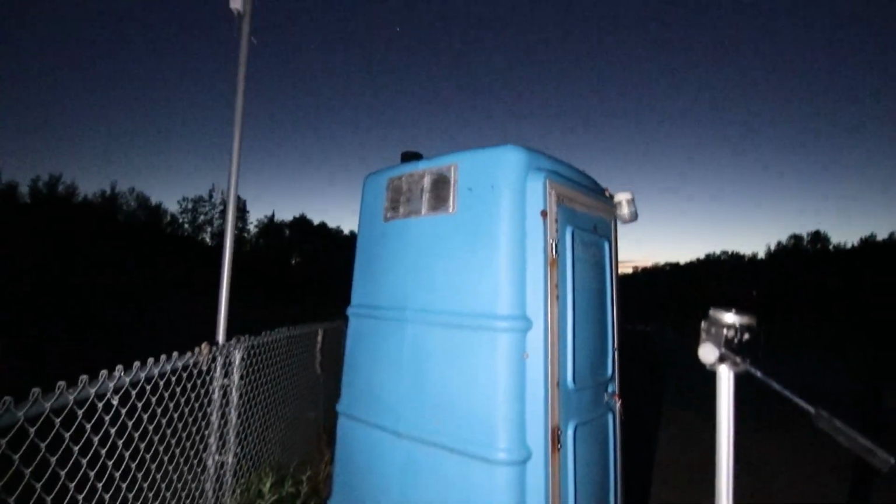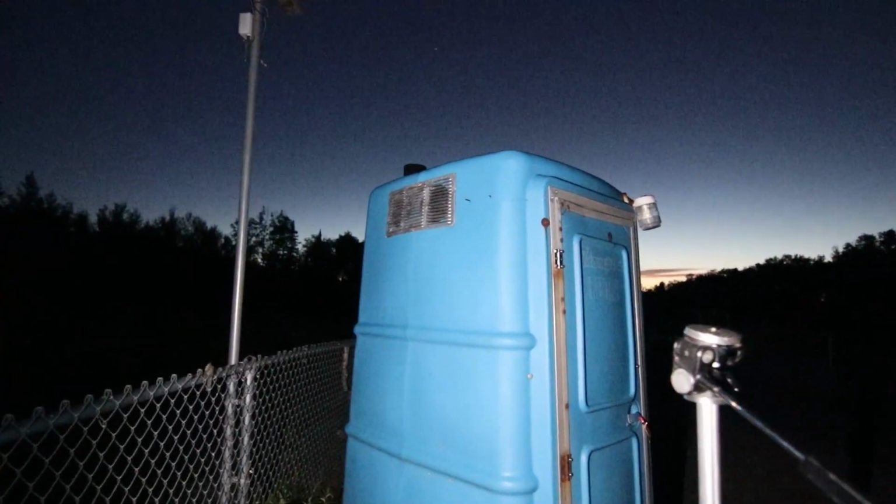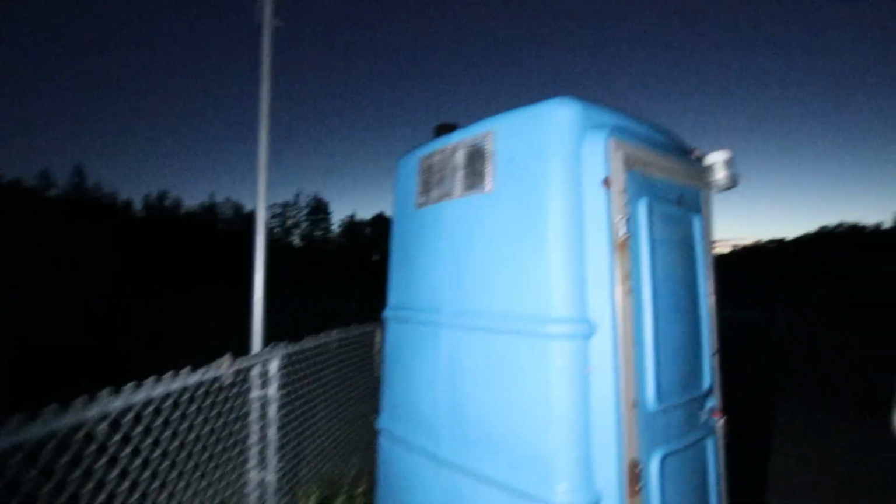Alright, so light is totally gone out here, and believe it or not, it's only like 8 o'clock. So thank God for the northern hemisphere. As beautiful as it is up here, you do lose light really, really early. So, hearing critters again. Seen some coyotes out here, but nothing too exotic yet.